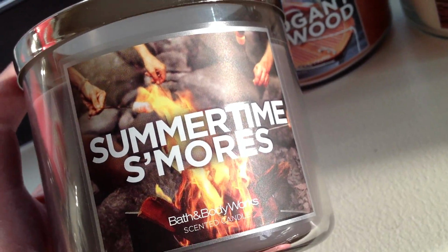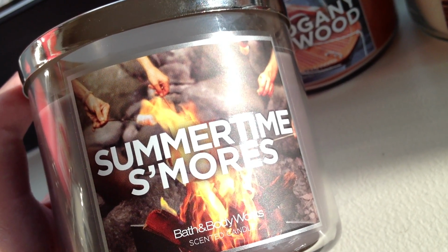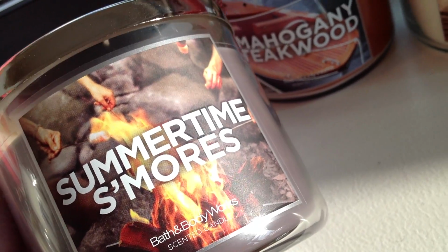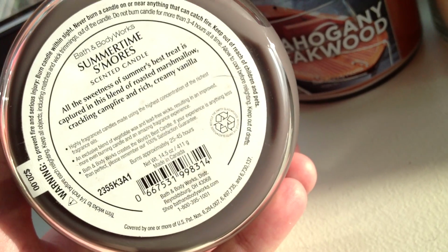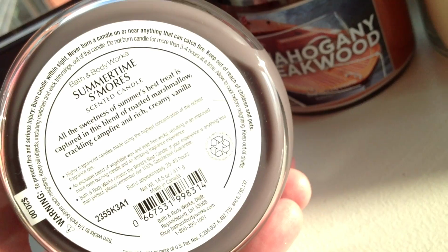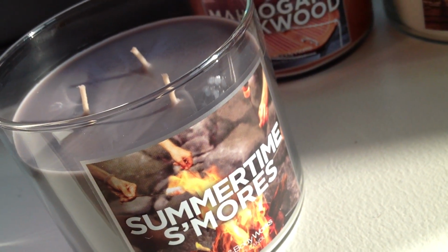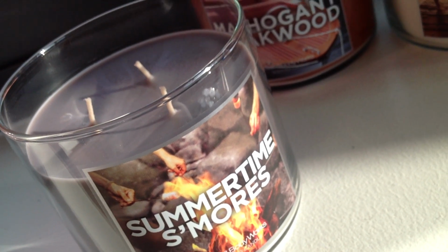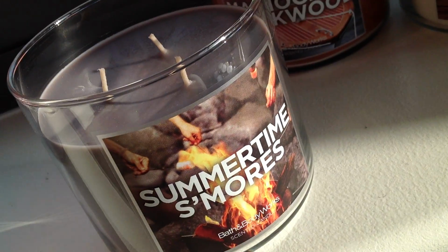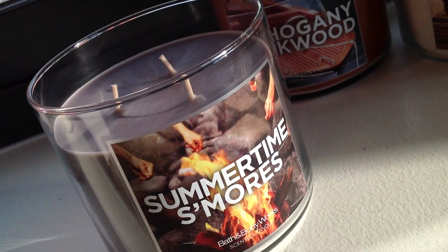So we've had other scents. We've had s'mores, two years ago, back in 2011, as a fall candle. Marshmallow Fireside is everyone's standard great scent for the fall now. This one reads, all the sweetness of summer's best treat is captured in this blend of roasted marshmallow, crackling campfire, and rich, creamy vanilla. Now, smell that. That is very, very, very close to the Marshmallow Fireside you know and love, which is nice because it's a great scent.